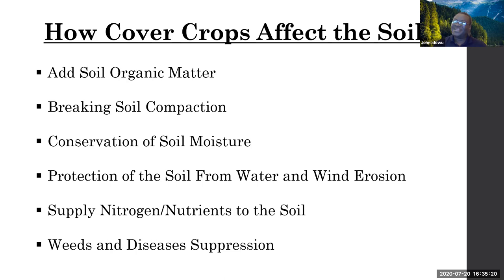A good soil profile should have a dark upper layer, maybe the first 6 to 8 inches, because of the organic matter accumulation. But in some soils, we don't see that because it's very hard to accumulate organic matter, especially in arid regions. It's a very great challenge. So organic matter is the number one thing that cover crops will try to bring back into the soil profile. Then also, the cover crops can break soil compaction.